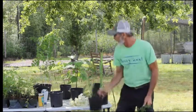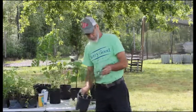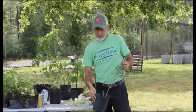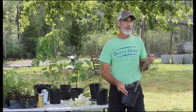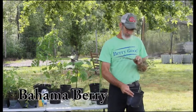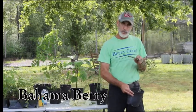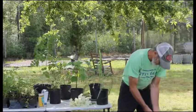This is an interesting one. This is a tea from Iguacio, Bahama, and this one's called Bahama berry. Another common name for it is Mujuan tea. And I'll let you smell this one.